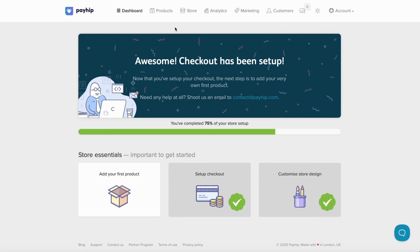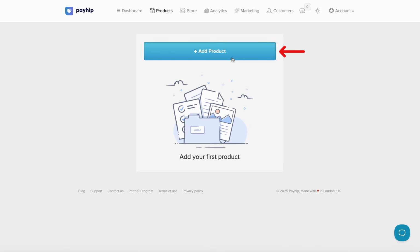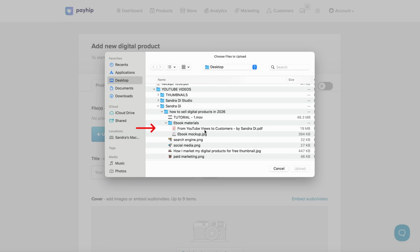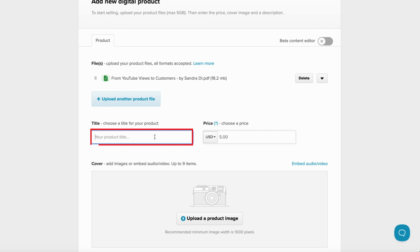To upload your digital product, just click on Products at the top here, then select Add Product, and click on Digital Product. I'm going to upload an ebook for this demonstration, so click on Upload Product File, and I'll select my YouTube to Customers PDF file right here. And you can see how quickly that took to upload. Now I'm gonna write in a title, so let's just call it From YouTube Views to Customers.